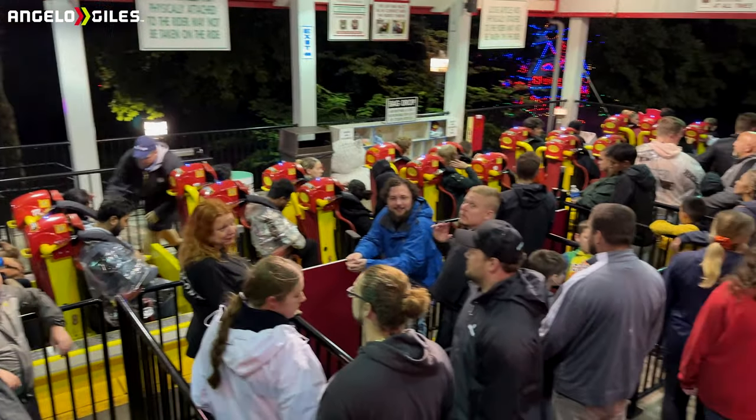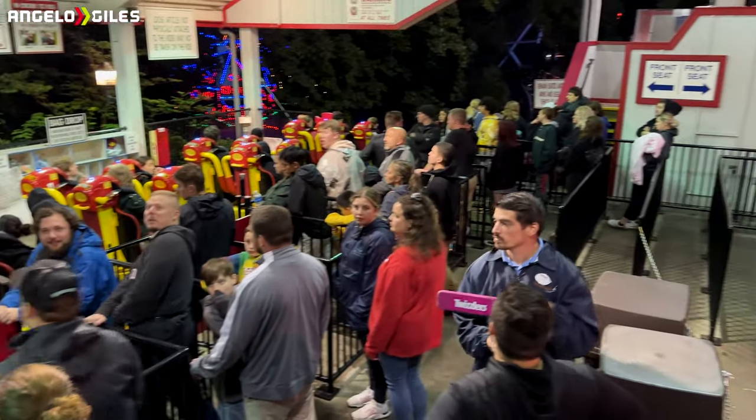Pitch black, y'all. Not pitch black. It's a lot of fog going on up in here. I can't even see what's in front of me right now. Eric, Brian, Bill, Billy.